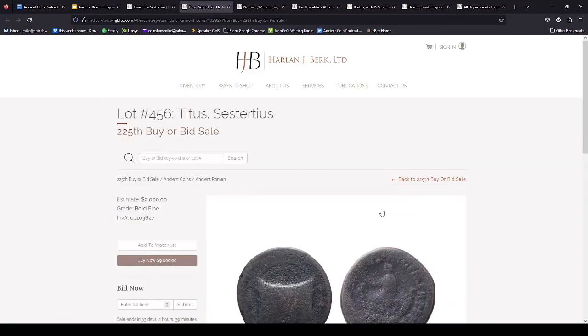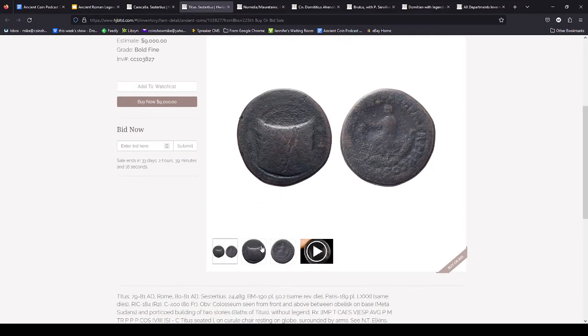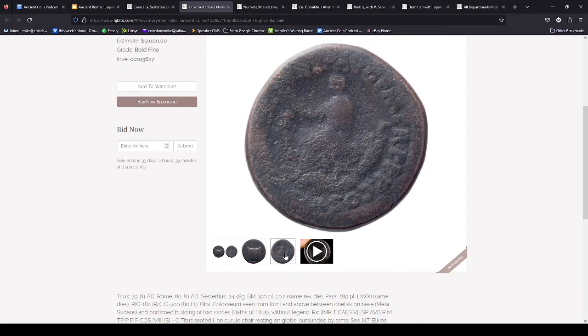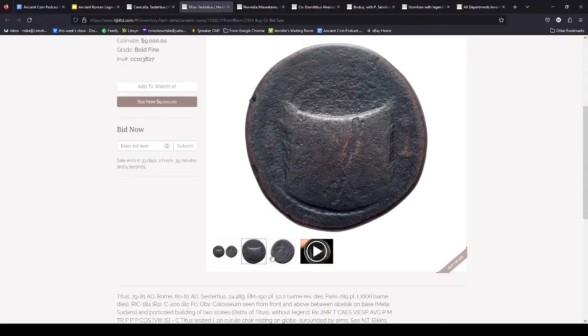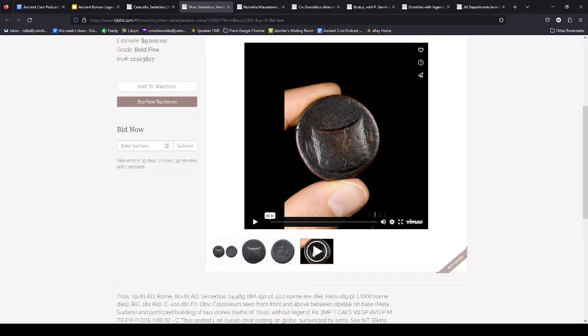Okay, guys, we've seen Titus Colosseums before. This one's not a pretty one, but this was in the collection. And this was offered originally by us in 1985. We're now on our 225th buy or bid sale. This coin was in our 35th buy or bid sale in February of 1985 when the collector bought it from us, and it's been off the market ever since.